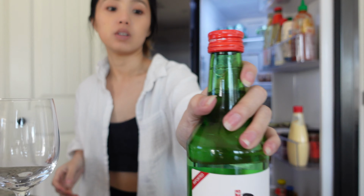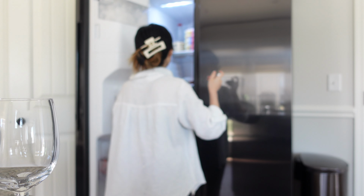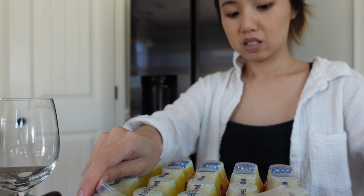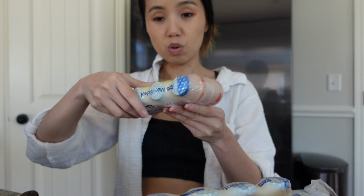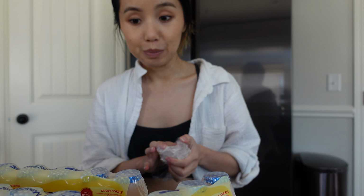I have apple, some Coco Rico. And then, darn it, I forgot to defrost my drinks. Where is it at? It's really frozen. Should I throw these in warm water? Is that gonna make it go bad? Feel like it might. These aren't the usual ones that I get, so hopefully it still tastes good. I couldn't find the usual one, like just the basic Yaku. These are Biofil.